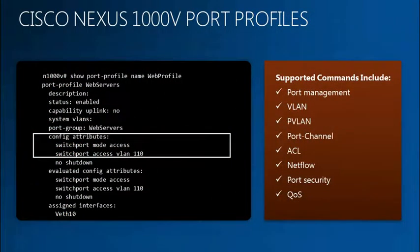So I want to briefly talk about the port profile. If you look at physical servers, typically it takes about a month to rack, stack, and cable your physical servers. So physical server provisioning takes a long time. But virtualization really reduces the amount of time that you need to provision a VM. In about a couple of minutes, you can have a new VM. We wanted to make sure that you can provision the network policies in the same time frame.